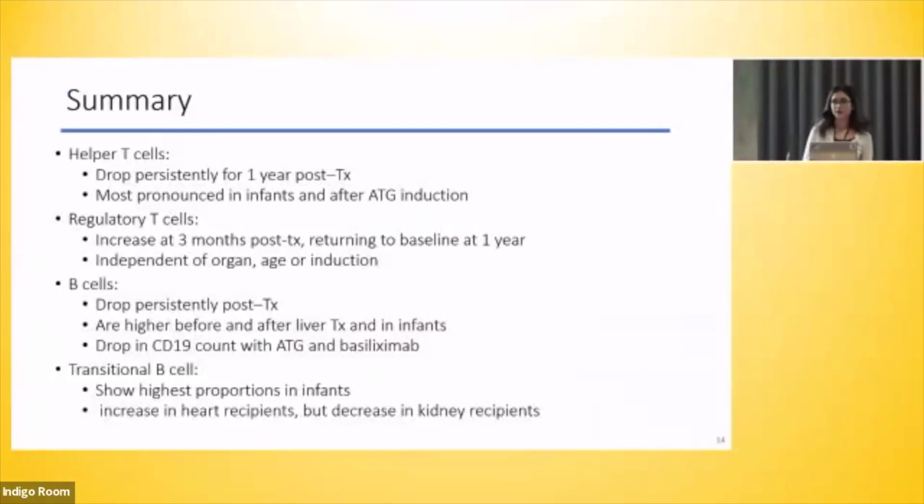So to summarize these findings, we found that helper T cells consistently declined over 1 year, especially in infants and following treatment with ATG. Our regulatory T cells peaked at 3 months and normalized at 1 year, but they were unaffected by organ type, age, or induction methods. B cells generally decreased with persistent drops post-ATG and basiliximab treatment and were higher in liver recipients and infants. And our transitional B cells were highest in infants, increased in heart recipients, and decreased in kidney recipients.